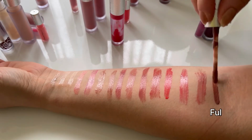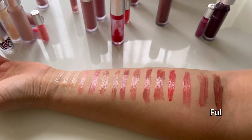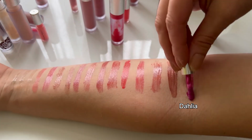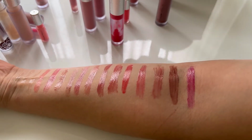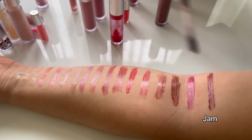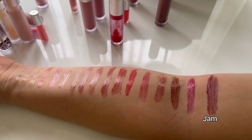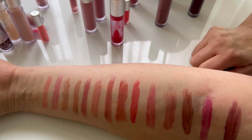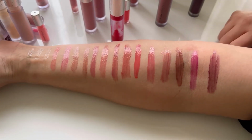Ful. Dahlia. And Jam. Here we go. You can see some of them are more opaque, some of them are more sheer.